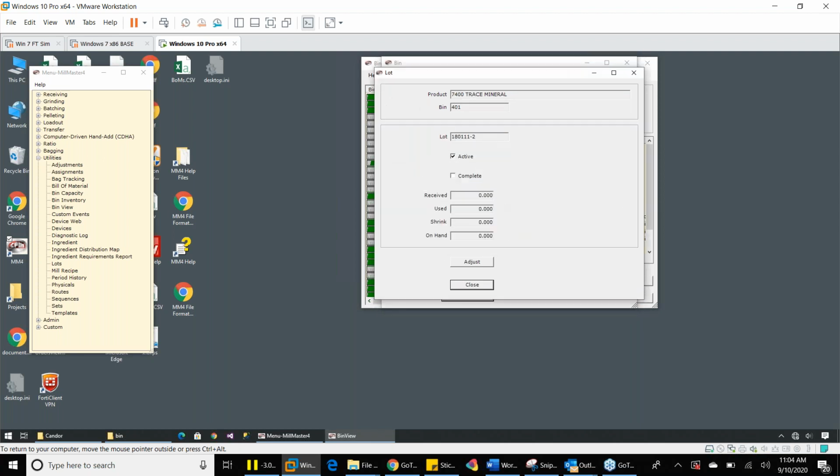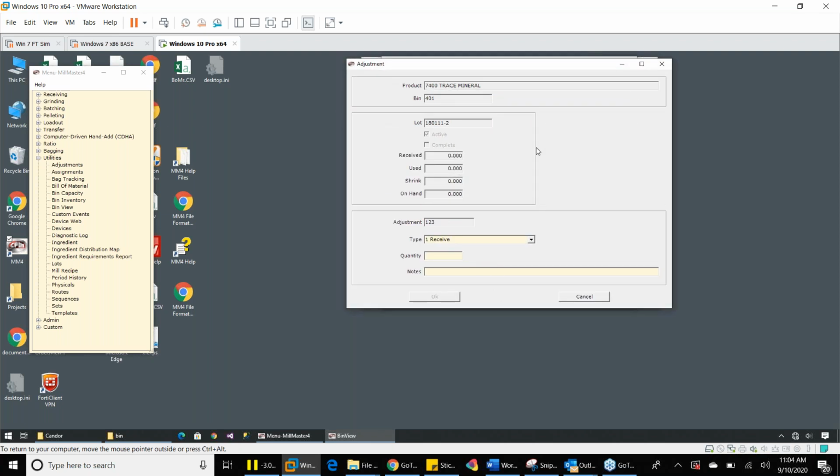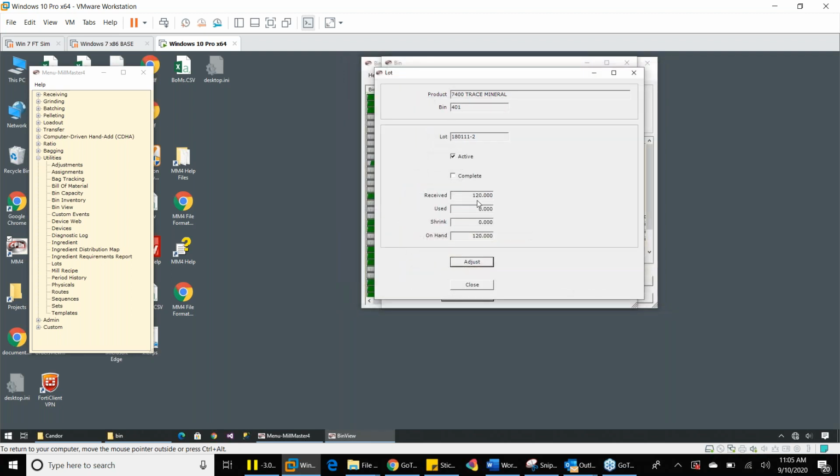And we also have the ability on this screen to make adjustments. And again, it takes you to an interface pretty similar to the regular adjustment screen. In this case, I will just receive an extra 120 pounds in here. And I'm just going to make a note that that was overlooked by receiving, let's say. And so you'll notice that the received value will increase to that 120 now. So that was a quick adjustment I made.